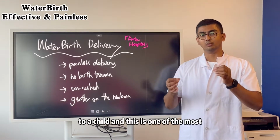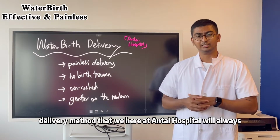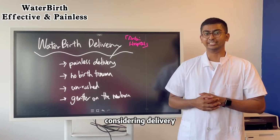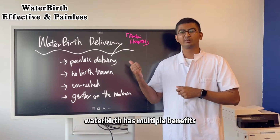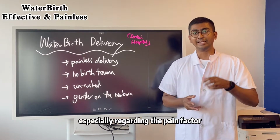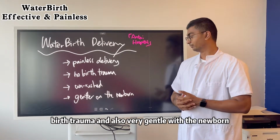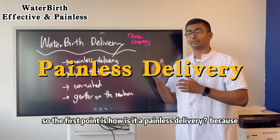And this is one of the most rarely talked about, but most effective delivery methods that we here at Antai Hospital always recommend as an option for anyone who's considering delivery. Now, compared to conventional delivery methods and C-section, waterbirth has multiple benefits, especially regarding the pain factor, how it is unrushed, minimal birth injury and birth trauma, and also very gentle on the newborn. So the first point is, how is it a painless delivery?